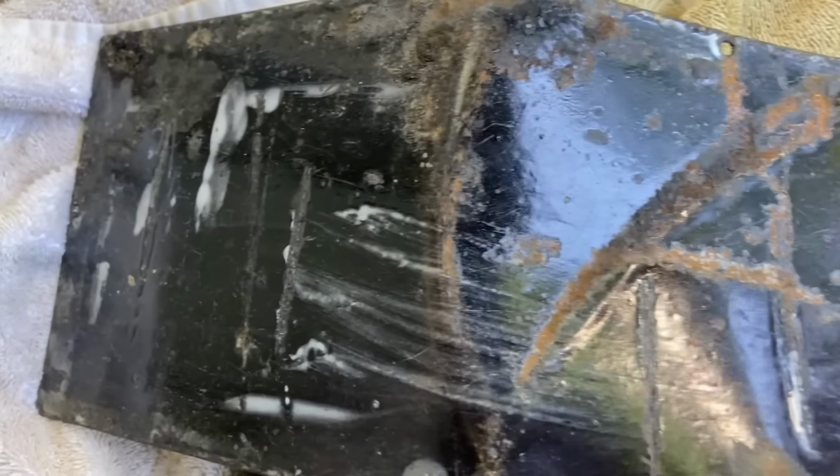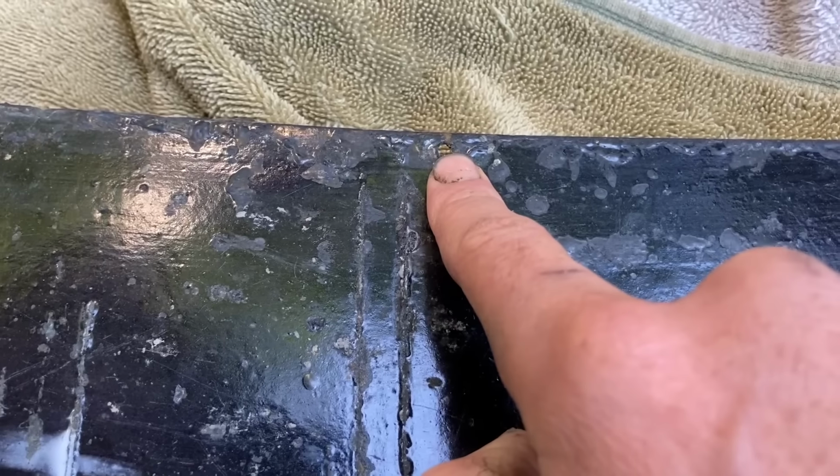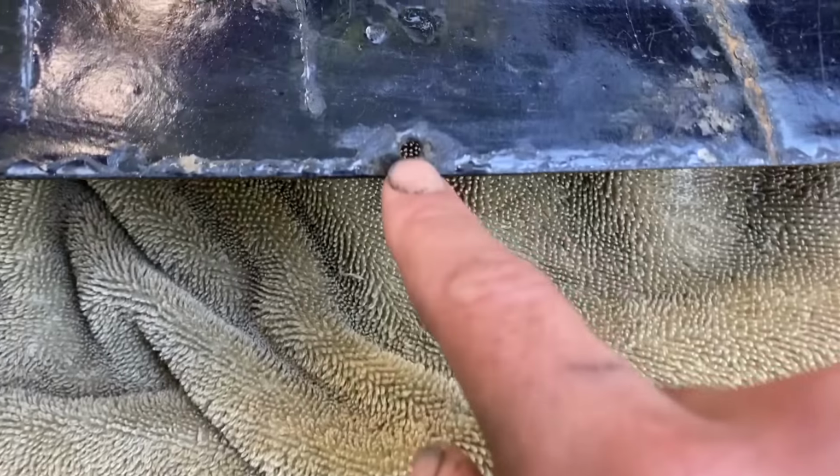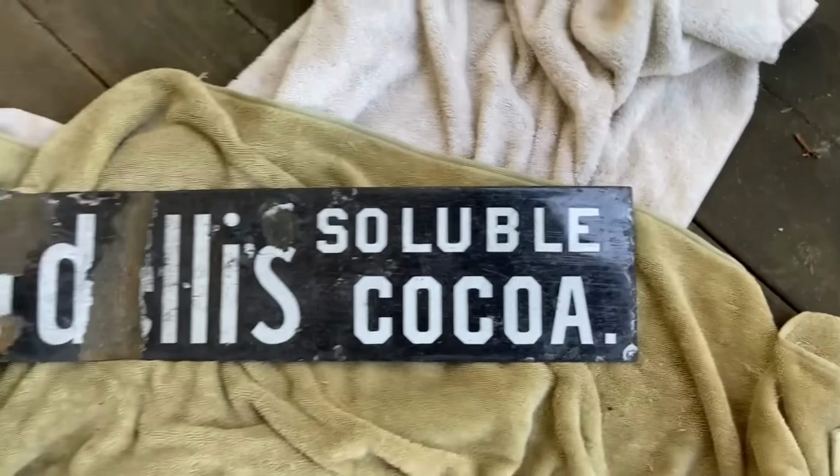Towards the back of it. Oh yeah. Beautiful. You can see where they nailed it to a building. These nail holes. Wow. Man, that's historical.